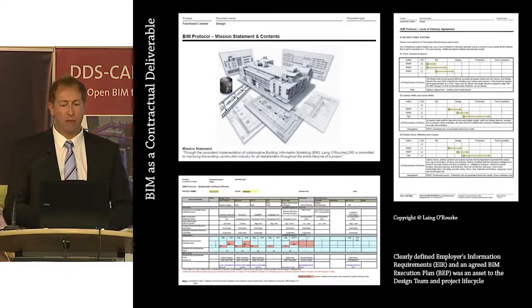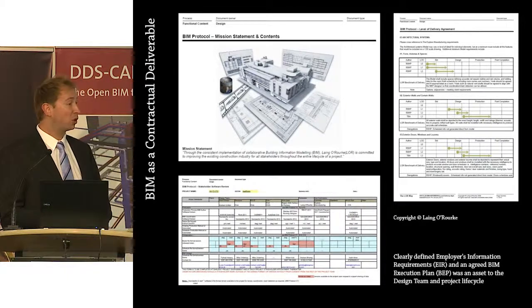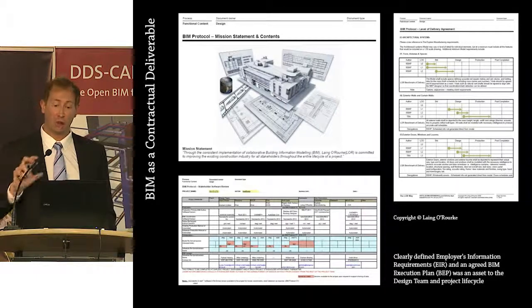When the contractor came to us, it was at the end of 2010, they had a very comprehensive set of protocols that they wanted us to adhere to. In fact, there were 27 documents that outlined their requirements for BIM.